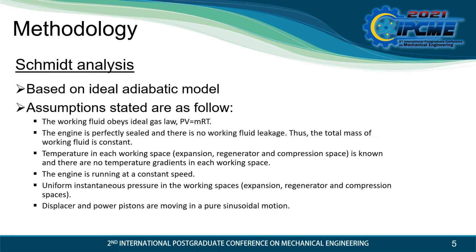The analysis model was based on the adiabatic model in which the engine was split into three working spaces, which are the expansion space, regenerator, and compression space. The assumptions made in applying Schmidt analysis are listed as follows. The first one is that the working fluid obeys the ideal gas law, and the engine is perfectly sealed and there is no working fluid leakage. Thus, the total mass of the working fluid is constant.